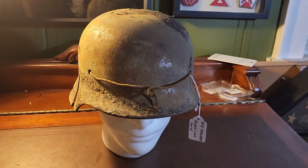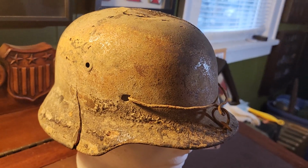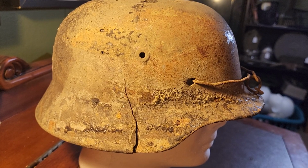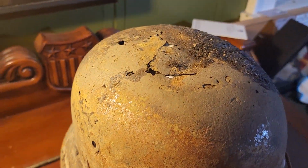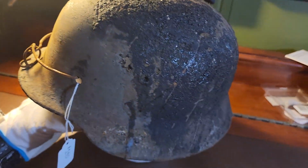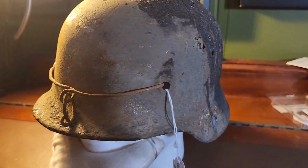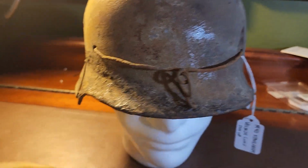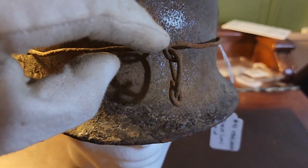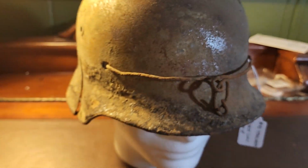And now, the grand finale piece. This is insane. Very happy, very excited about this one. Just got this in yesterday from Canada. This right here, from what I can tell, is an M40 Stahlhelm. And it has this little wire piece here in the front, which is pretty curious. It's got a little loop in the front, and then it's got this little loose dangling piece.